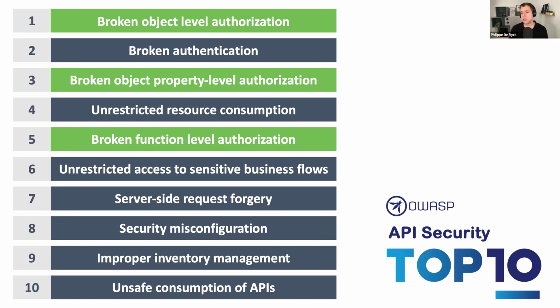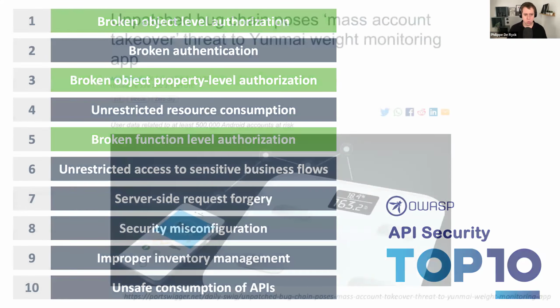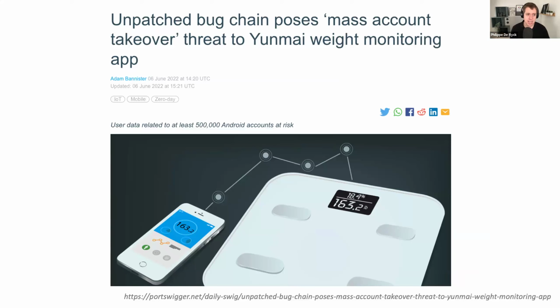And you've seen these stories in the news. If you follow apisecurity.io, a great newsletter, you'll definitely find a whole bunch of authorization issues pop up there. And if you follow news stories, you'll get other of these stories as well. And we're going to use one as an example here, and that's a smart scale.